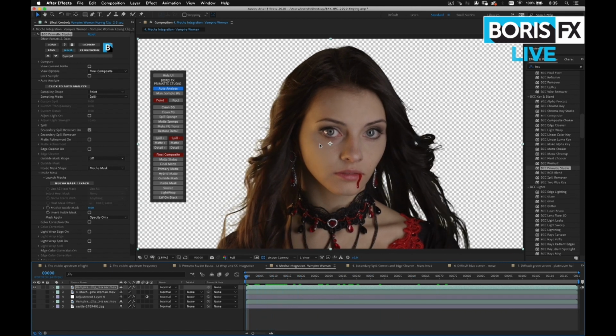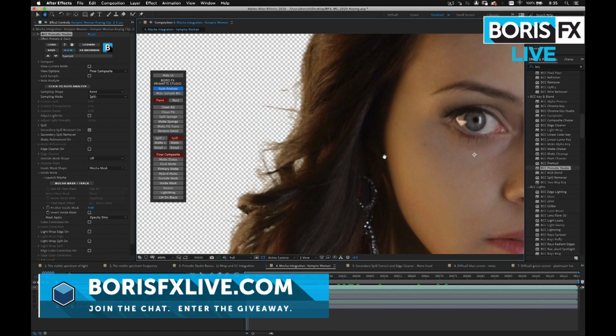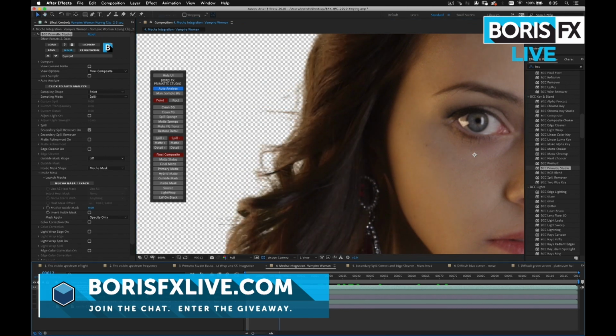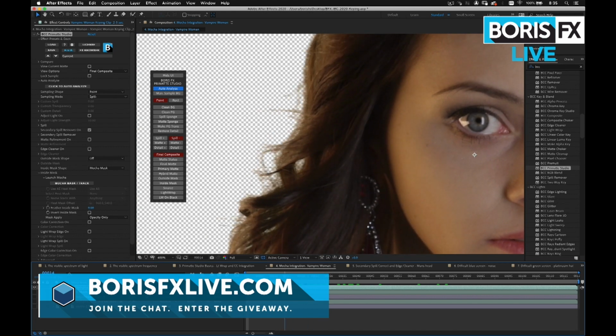So basically, I'm going to zoom in and show you one of the problems that I'm seeing with the way the shot is right now. Because of the noise in this shot, we're getting some kind of what we call ratty edges, right? And as I scrub through, you can see that doesn't look too nice, and it's not going to composite well. So it's going to create some jumpiness in the shot.